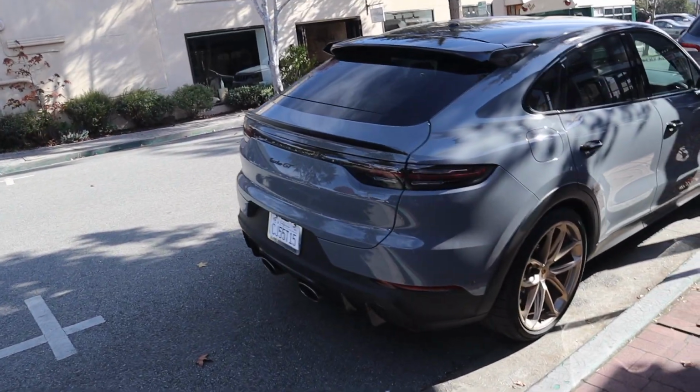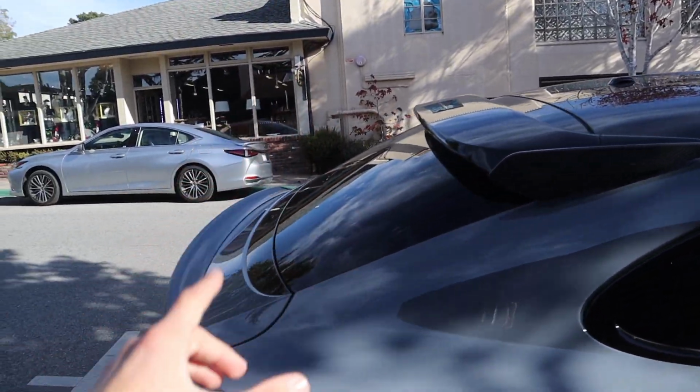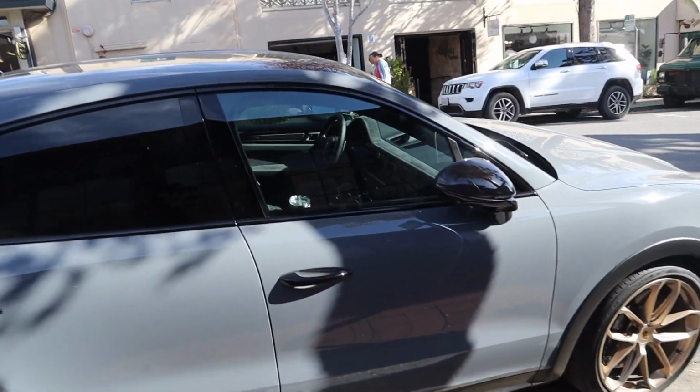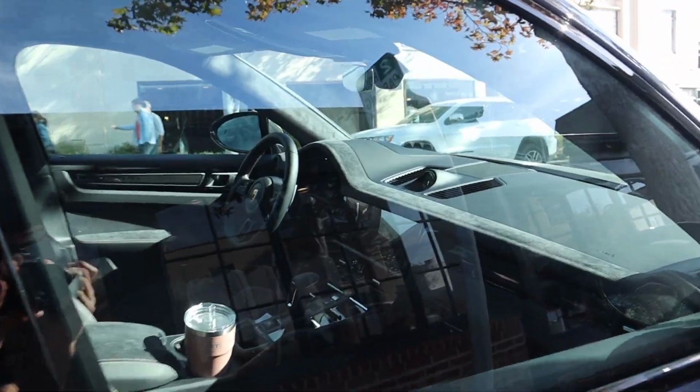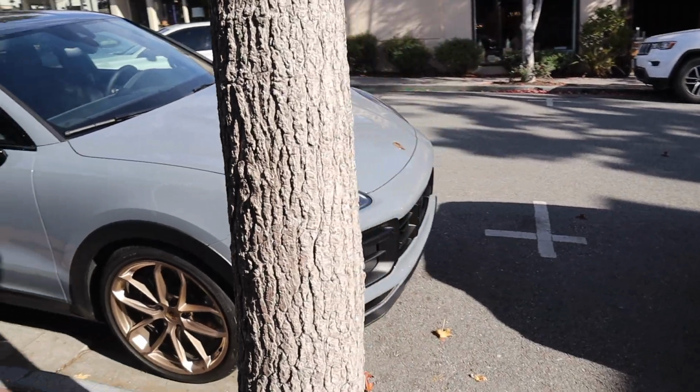We got a Cayenne Turbo GT. This thing just came out. This thing's loaded. It has a carbon roof, even a carbon wing on an SUV. Carbon diffuser, the gold wheels on the gray paint. That is so badass. Look at the interior. Alcantara everywhere. Oh my god, that is such a badass SUV. This is my first time actually seeing one up close.